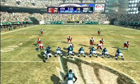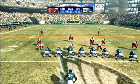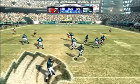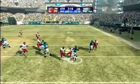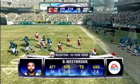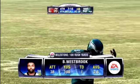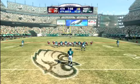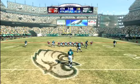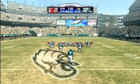McNabb sends a guy in motion to the right. Hands it off. Brought down at the 39-yard line. The running back tops the century mark with that last run. The defense hasn't quite figured this kid out yet. Give them time, though. They're pretty smart defense. I don't think they're going to be able to do much more than what they've done, though. They've got to find a way to put a stop to this real quick.